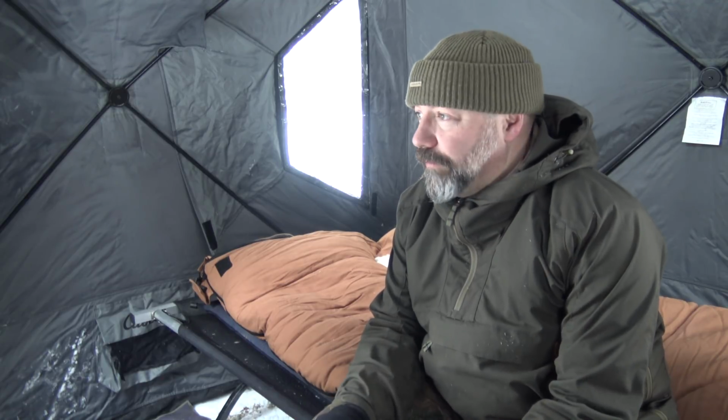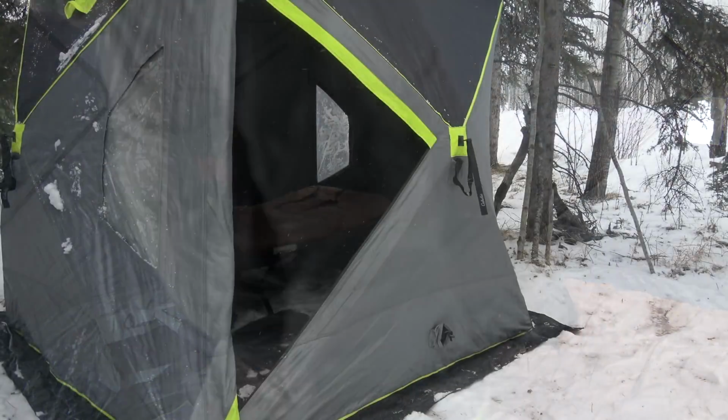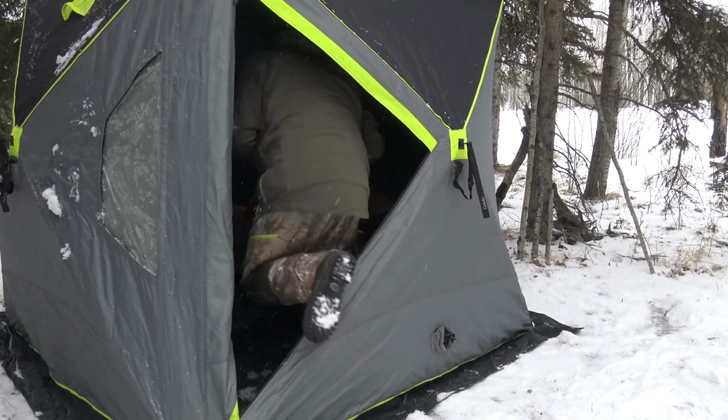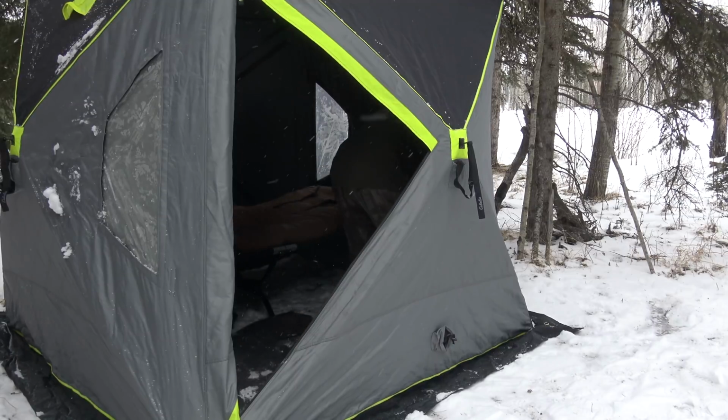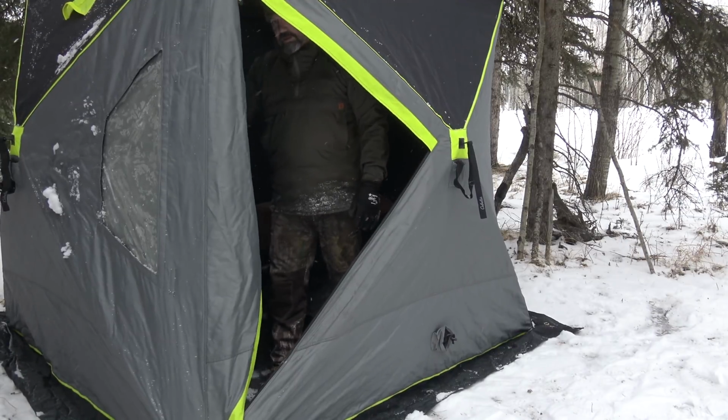Okay, we're gonna get the stove anyway. We're gonna put it in the tent and then we can go off and get our wood. Sounds like a plan. Come on, Ez.